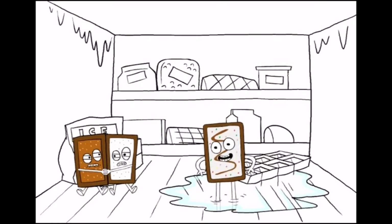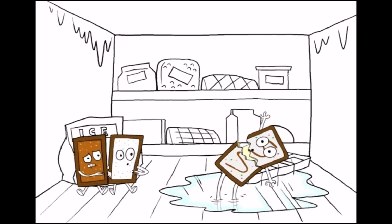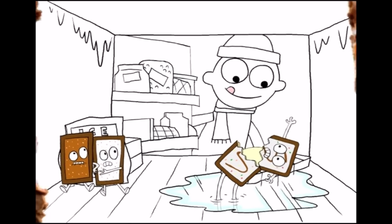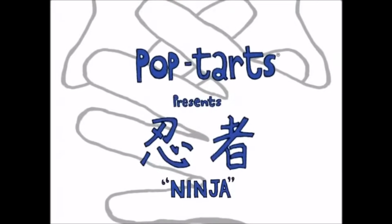Ooh. Who's up for cartwheels? Whee! Uh-oh. Gooey. Chewy. Chewy, chocolatey, frozen Pop-Tarts. Freeze them and eat them. Crazy cool! Ready or not, here we come.